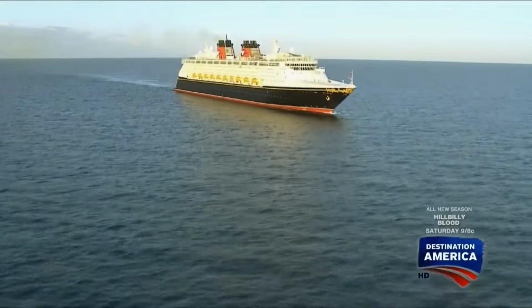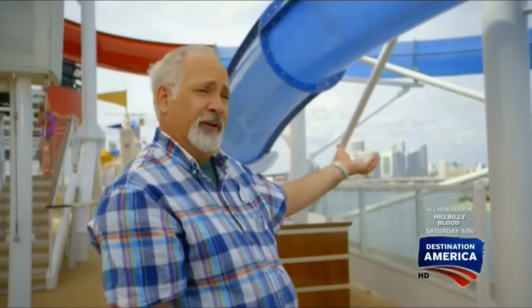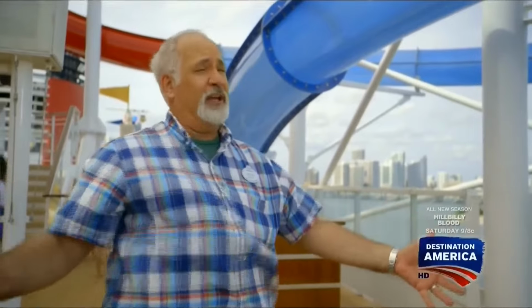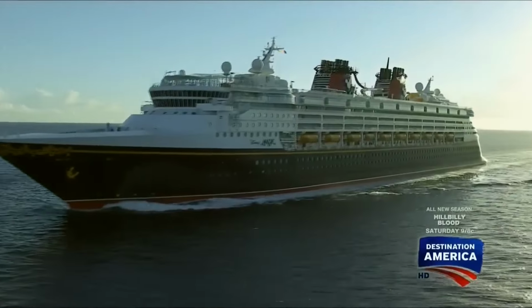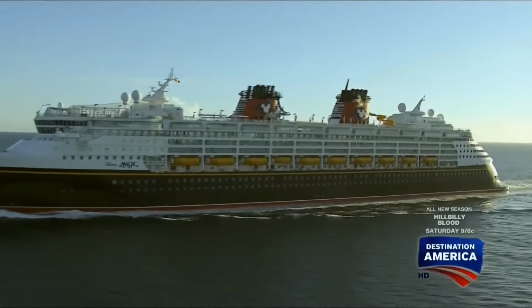Adding all this to the existing ship involves some serious engineering. There are loads here that we have to carry for the weight of the water slide, and you can't just put it anywhere. So on land, we would have poured big concrete foundations anywhere we wanted and done it that way. But here, we have to design it especially for what we're going to do, to match the lines of the ship, to match the foundations of the ship.